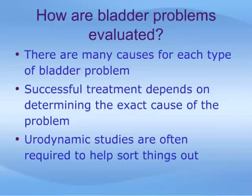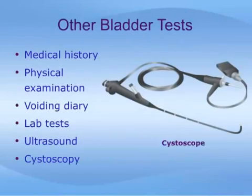To do this, urodynamic studies may be required, and in many cases, they are an invaluable tool in sorting things out. Other tools or tests used to understand the cause of bladder symptoms include a medical history, physical examination, including a pelvic and/or rectal exam, voiding diaries, laboratory tests, ultrasound, and cystoscopy.